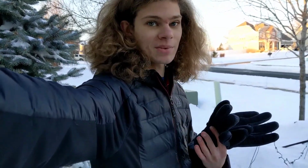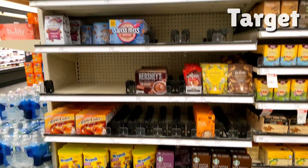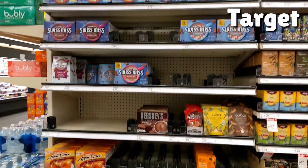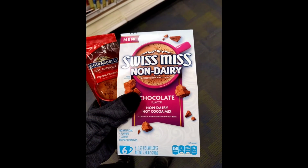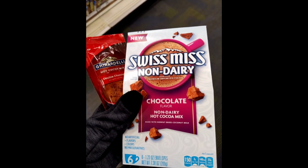Alright, well, I'm going to head out to the store to buy some different brands of hot chocolate, and we'll see what happens. Oh, and I found this coat. I don't know what happened to it. It was lost for a while, and maybe it was stolen. But let's go. Running low. Okay, I guess some non-dairy and then some Ghirardelli. The non-dairy should be pretty interesting.